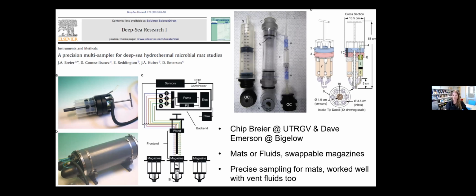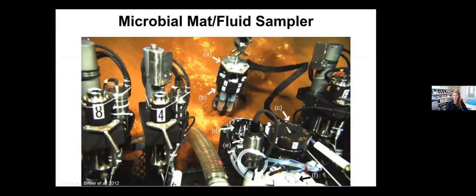But ultimately how we used it is we pumped water through these Sterivex filters, or we just sucked up water into these chambers, or we sucked up bits of microbial mat. And this is an example of us sampling these thick iron microbial mats at the Mid-Cayman Rise. So this is also published in Deep Sea Research if you want to learn more about it. And here you can see the iron sticking to the magnetic magazines that come out in these 6 holders.